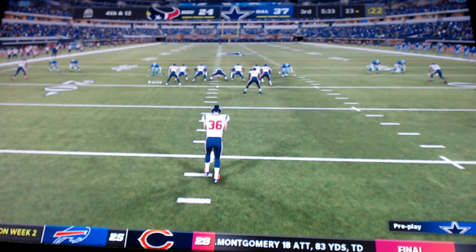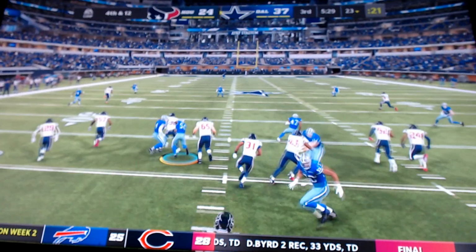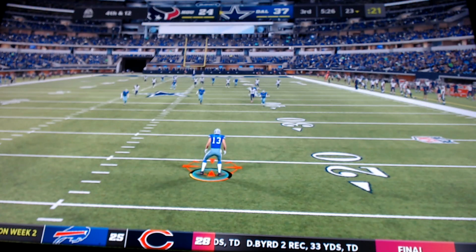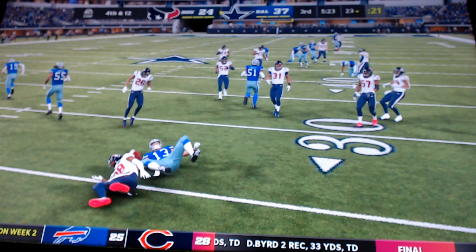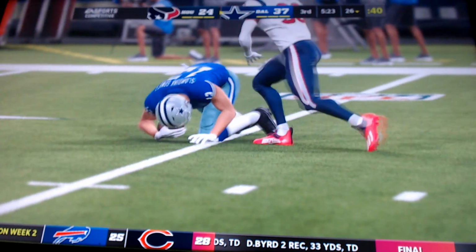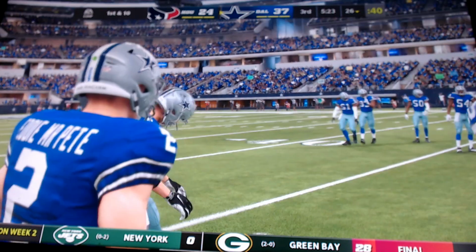Line of scrimmage, the 37 on 1st and 10. They'll run it here. This is their fullback getting a carry. And a 6-yard gain gets him right around the 43. It's a nice game by him. First down, picking up some key yardage.